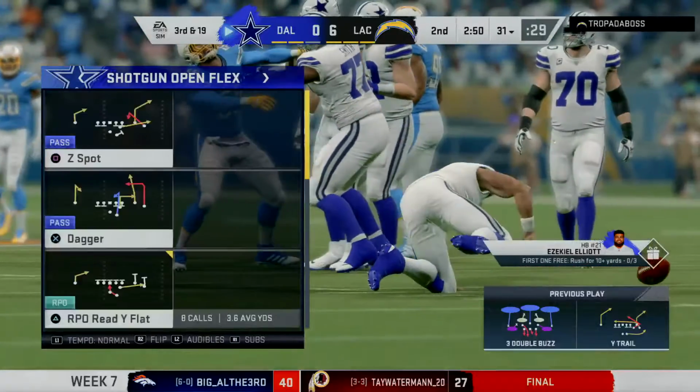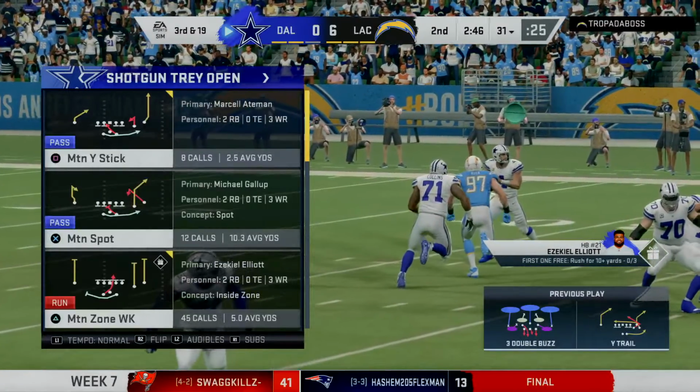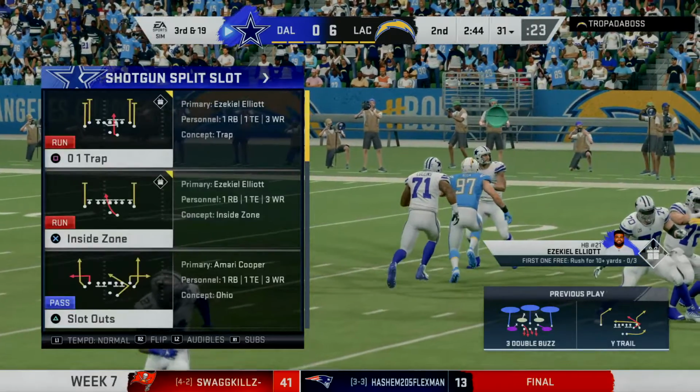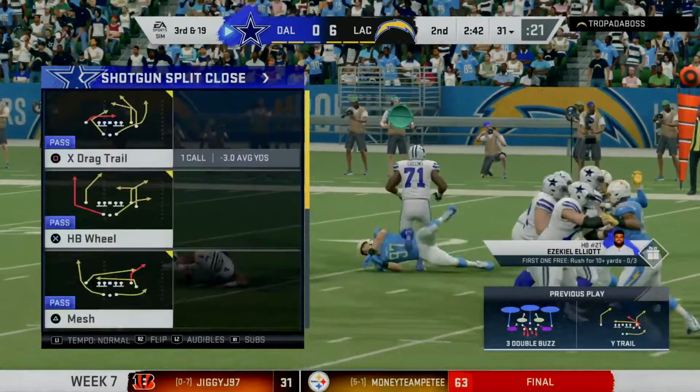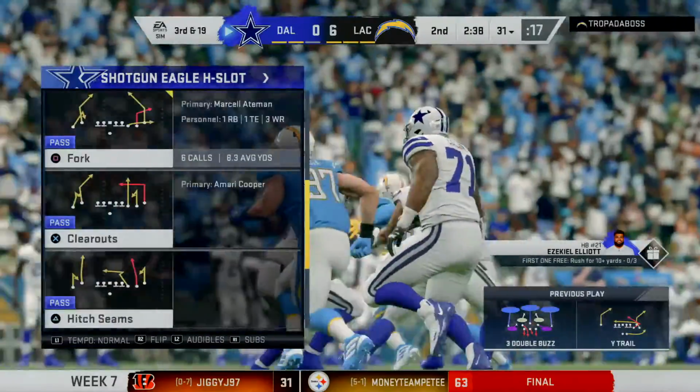He's been unblockable lately, and I think that goes all the way back to not just his offseason, but the film study he's been doing during the week, because I think he's found matchups that he likes, and he's capitalizing. And a few times he's even defeated double teams. He doesn't care at this point.